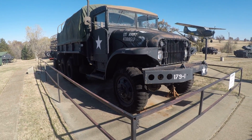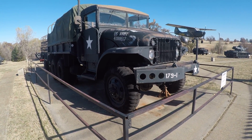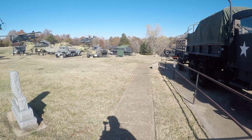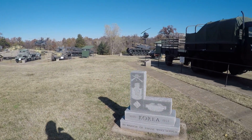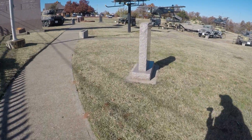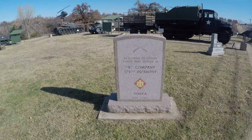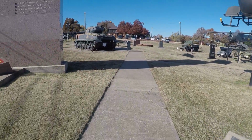This one is a 2.5 ton 6x6 M211 cargo truck, made by General Motors. Oh, did I already show this one? Oh, I already showed it, but we saw it twice. Korean Memorial. Oh, we didn't see the MASH truck either down there. Look at this right here first.